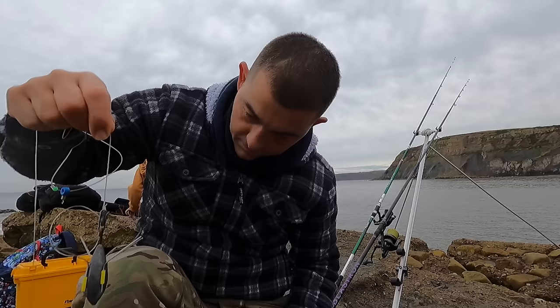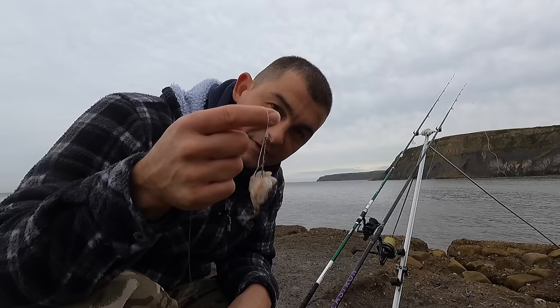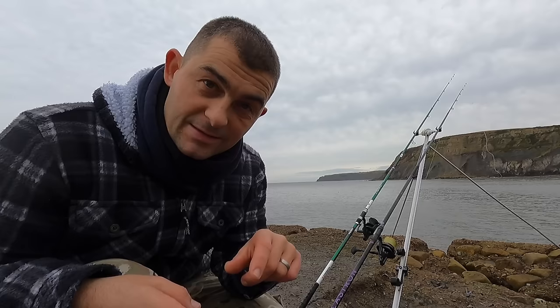For something bigger, codling maybe, hopefully. Got to be an optimist, don't you? Yeah, the bigger baits are just getting pecked out by little fish. The risk being is I don't want to cast them little scratching rigs right into the middle of the rocks, just because they're more likely to get snagged up.